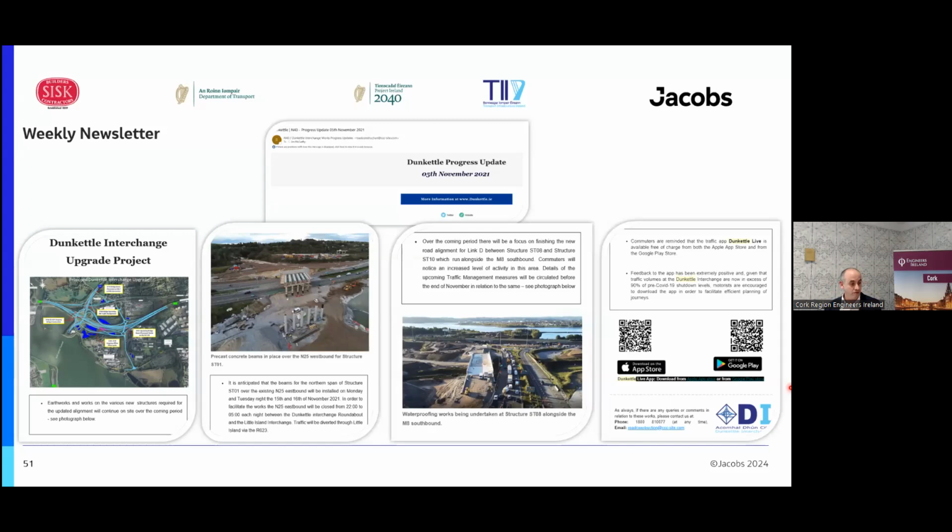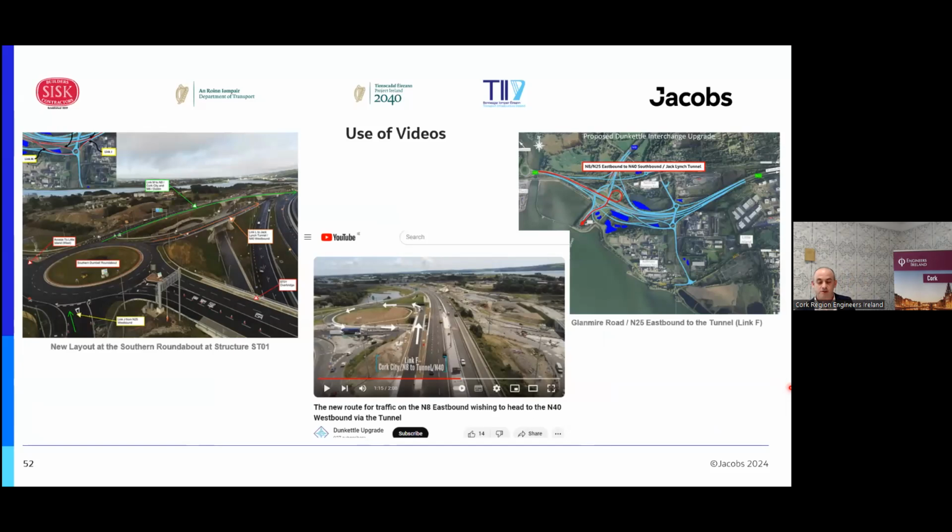So just on the newsletter, one of the highlights was the use of videos, be it drone footage of unfinished links or proposed diversion routes. The videos were really good, and the lads showed some of you on the previous slides, but just by way of showing you, that's a screenshot from our newsletter, which would come off some drone footage where we labelled all the roundabouts and all the links to indicate where people were going.